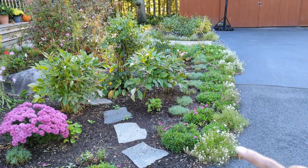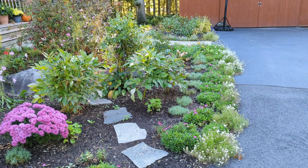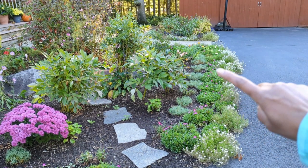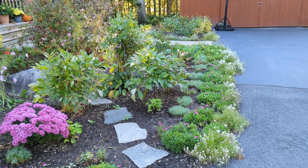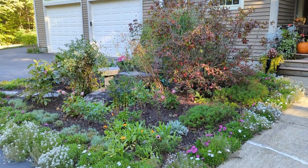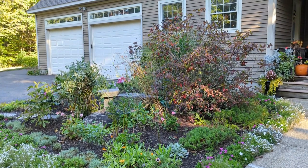As we move along this way, you can see that the pattern repeats itself. We have the white alyssum, and then we have a ton of dianthus over here, and then a different kind of dianthus over here. I love this time of year. I just think the colors just really pop.